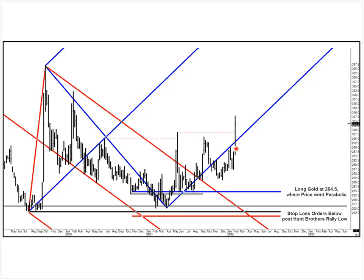Here's the problem. I can't hide underneath here yet. I'm too close to where price is. So in a lot of sense, a lot of you are thinking, boy, you're leaving a lot of money on the table. I can't even go to break even yet.